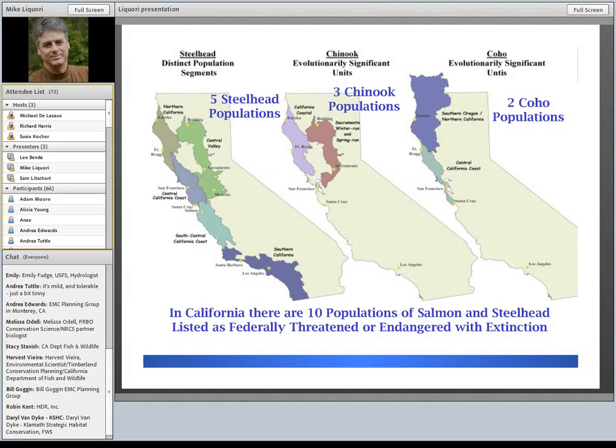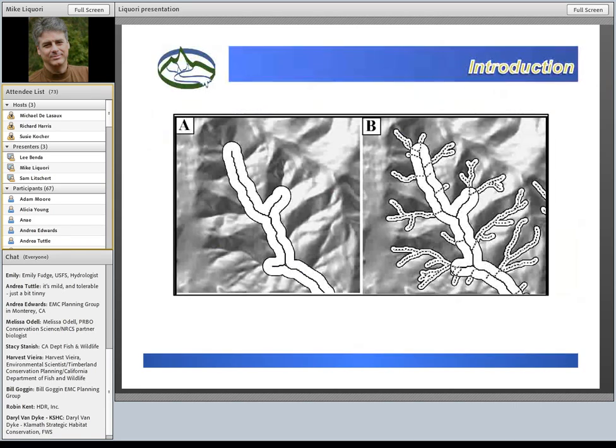A lot of the motivation for the new rules came about as a response to the listing of anadromous salmonids that occurred, it's been about 10 plus years now. There are populations all along the north coast and central coast and even the south coast with steelhead. Although the focus for the anadromous salmonid protection rules is primarily the operational areas of California, being the central and north coast and the inland foothills of the Sierras.